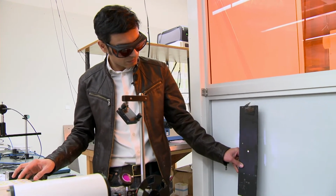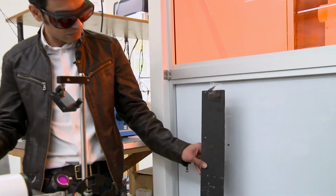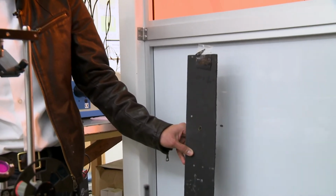So you'll hear the sound. Air arcing sounds like Rice Krispies? Yes, something like that, exactly. So you can create a sound with a laser, and people have done that.